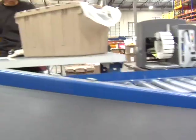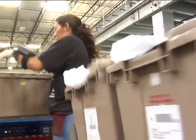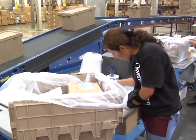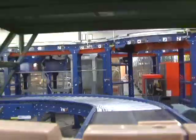A typical day here at Owens & Minor was very long hours before the pick module. It was really exhausting getting through the day, getting the work done. I feel it made a big change for the team. It actually worked better, less tiring. We come to work with more energy now and more motivated to work.